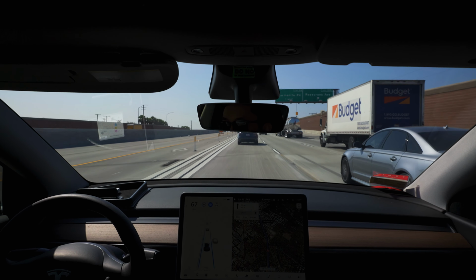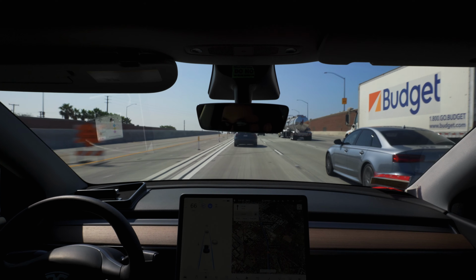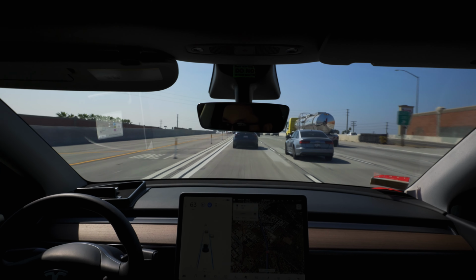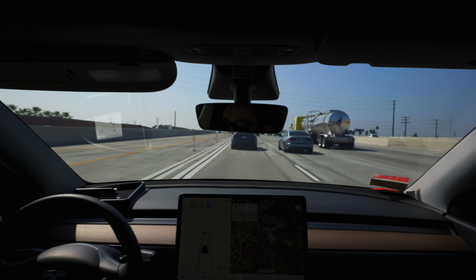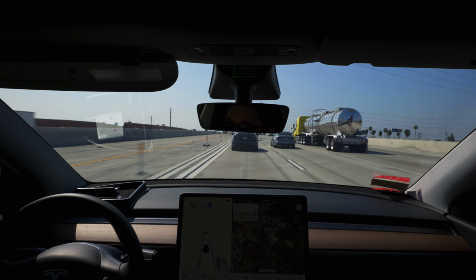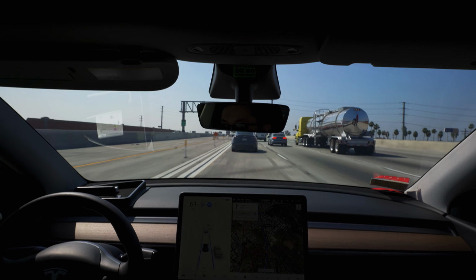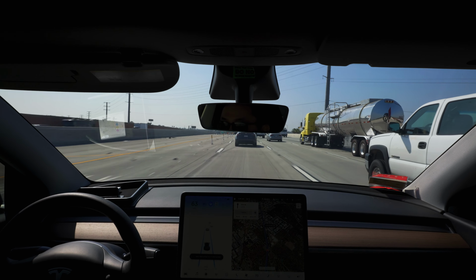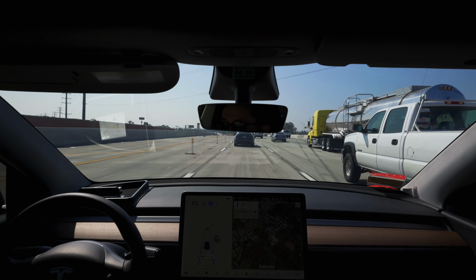Going about 67 miles an hour now, just staying in this lane. There's cars in front of us. There's a car to the right. We are about to enter our only construction area zone on this drive. And the conditions today are pretty okay for the Tesla camera systems. It's not too bright, I would say.